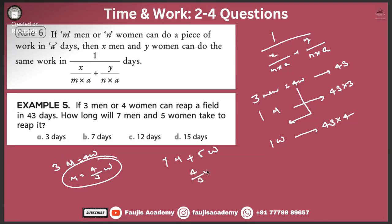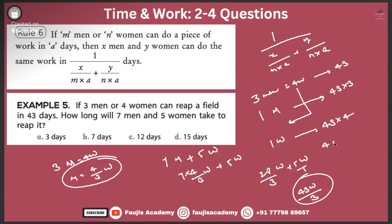So can we replace this value of M from here? That means 4 by 3 women into 7 plus 5 women. That means 28 by 3 women plus 5 women, 28 plus 15, 43 by 3 women over here. What did we learn? If we have 4 women, they complete the job in 43 days. If we had 1 woman only, she should have taken 43 into 4. But now we have 43 by 3 women.